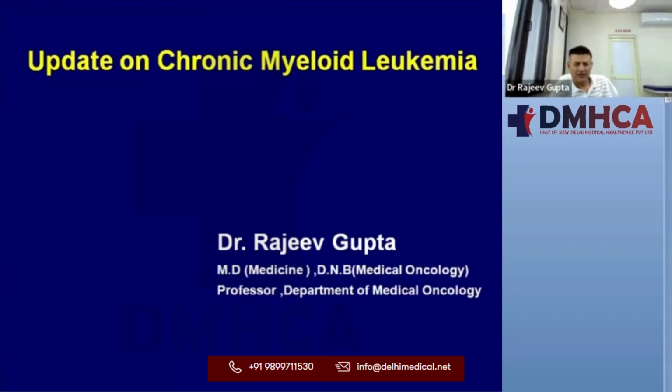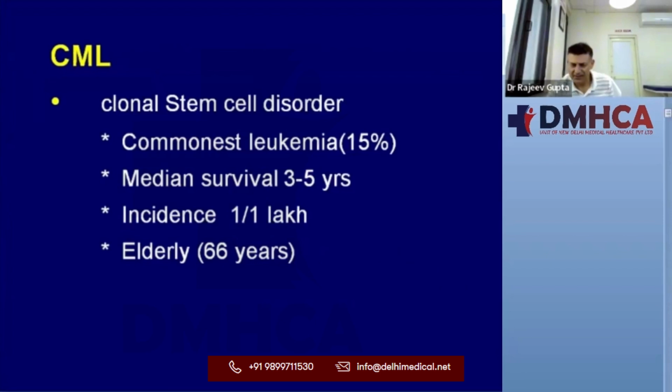is raised blood counts. So chronic myeloid leukemia is a clonal stem cell disorder, commonest amongst 15%. Survival was about 3 to 5 years before the onset of new drugs. Incidence is 1 in 1 lakh, and presentation is usually in the elderly, though no age is a bar. I have seen patients as young as 10 years and as old as about 80 years, but the majority of patients will be in the age group of 60 to 70 years.